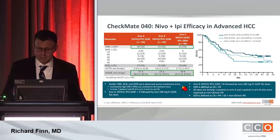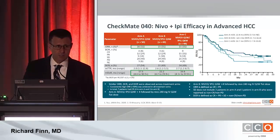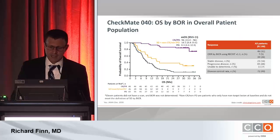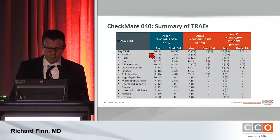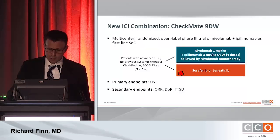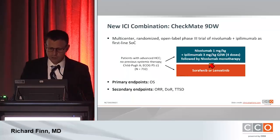However, about 50% of these patients in this study needed steroids for an immune-related adverse event, which was mostly transaminitis. But again, here you see if you responded, that's great. And again, if you have PD, and this is in the second-line setting, your prognosis is very different. And here you see the adverse events. Again, grade 3-4, you can see pruritus, rash, diarrhea, AST elevation, driving a lot of the steroid use, as well as ALT.